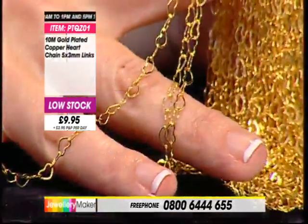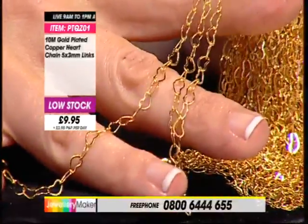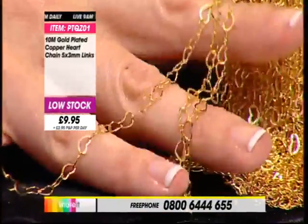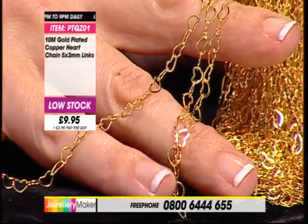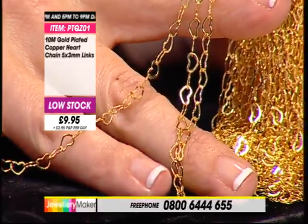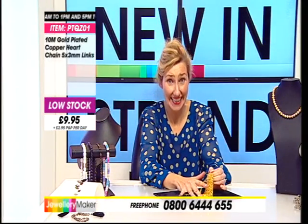If you're interested, well done to you. 10 metres, everything to be interested for. Heart-shaped chain, my goodness. Idyllic earrings, idyllic bracelets, beautiful. The layering with the chain and the gemstones, the tassels, the charm bracelets, the anklets, chain from brooches like we had earlier. Beautiful. Under £10, but I'm very, very low in stock. So the one to remember is PTQZ01. Brand new strand now.